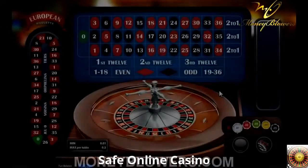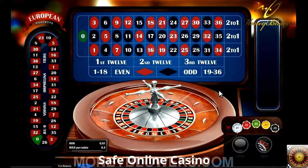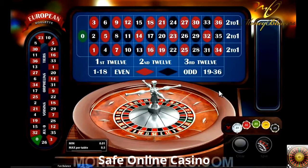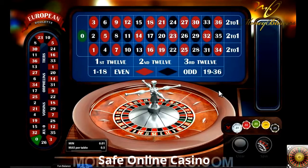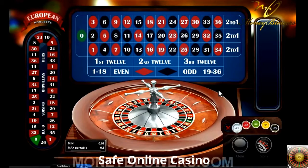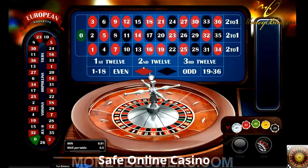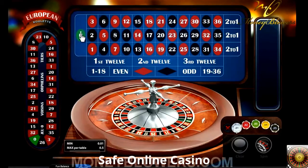In this video, I'll tell you about the European roulette. Its rules are the same as the general rules of playing roulette. You make your bets, and if your number drops out, you get your win under the corresponding coefficient. The playing field is divided into 36 sectors, colored red and black, and the 37th sector, 0, is green.